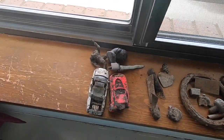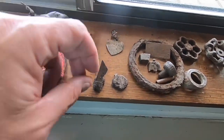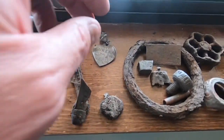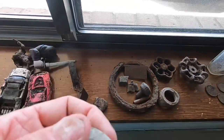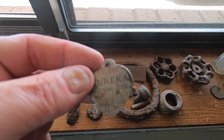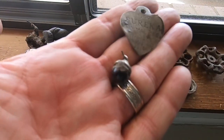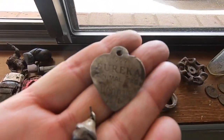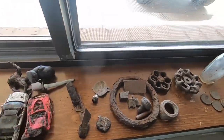Those are not real old at all. Got an old pocket knife. Might be able to see that. It's obviously destroyed. Piece of lead. I got this Eureka dog tag. It's my little souvenir. And I believe that this was found probably about 4 or 5 feet from it. It looks to be a pendant that you would have on a dog tag right there. So those were kind of cool.